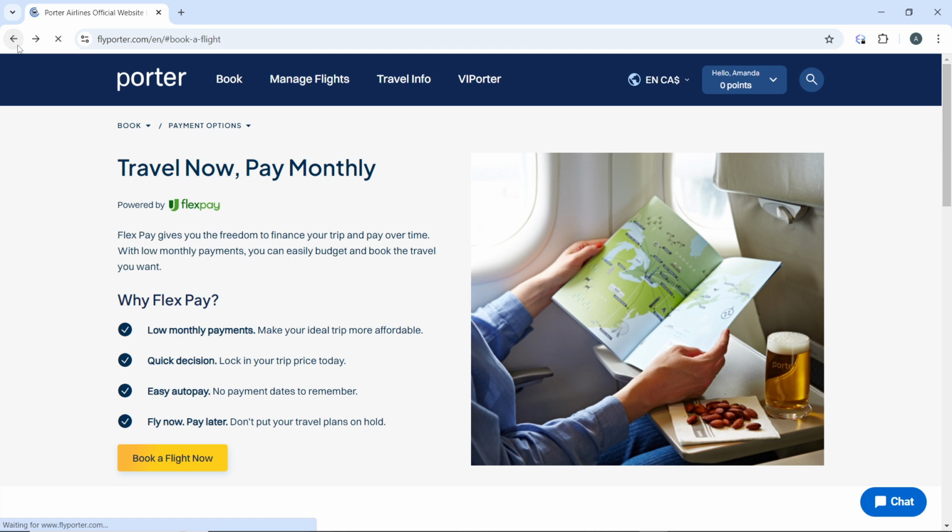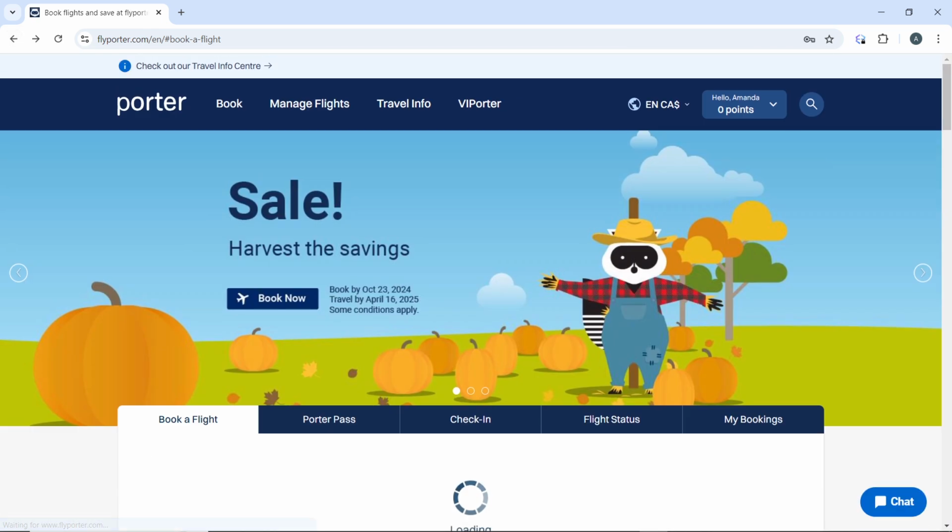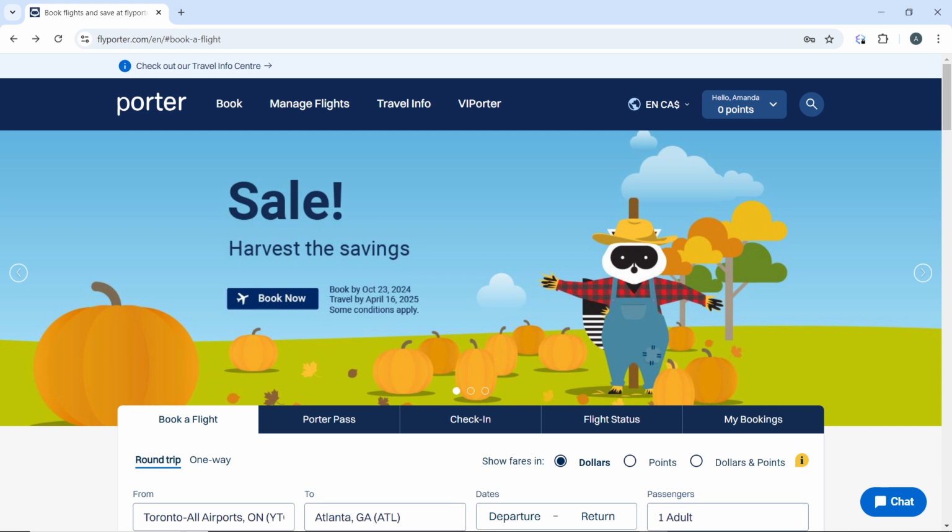Then the second thing is to join the VIP Porter loyalty program. So before your flight, go ahead and sign up for the VIP Porter loyalty program. It is the Porter Airlines frequent flyer program. So if you have not done that already, just go ahead and do that. Now, how do you do that?